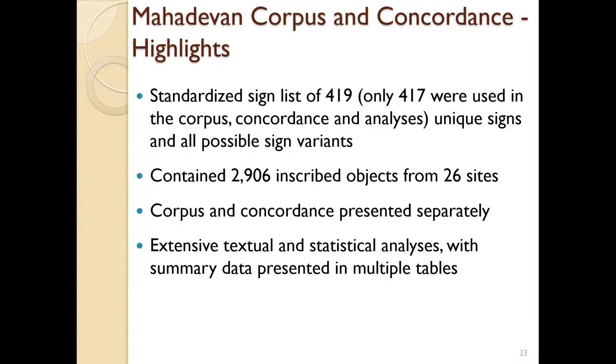Mahadevan presented his corpus separately and also his concordance, so two different sections in his book. He performed extensive textual and statistical analysis, and the summary data was also presented in multiple tables within that book. It's a tome about this thick. I believe it is still available in ASI if you know the right person to contact.